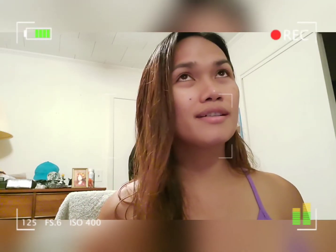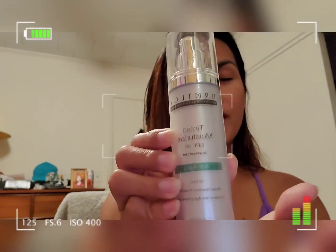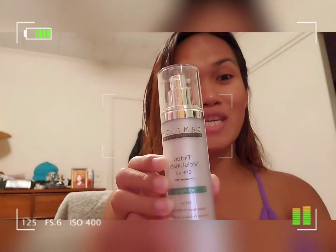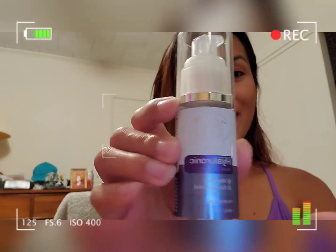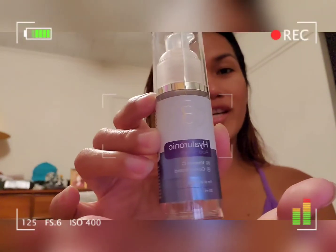So today I'm going to make a quick review for my DRMTLGY tinted moisturizer SPF 46 and my facial serum, which is the hyaluronic acid serum with vitamin C.